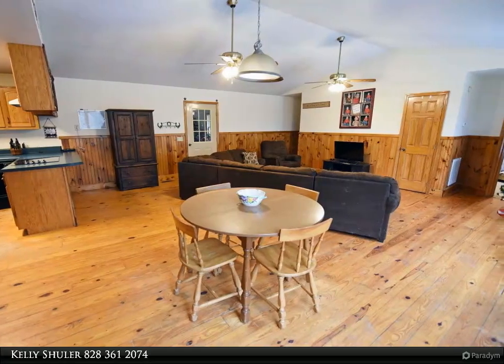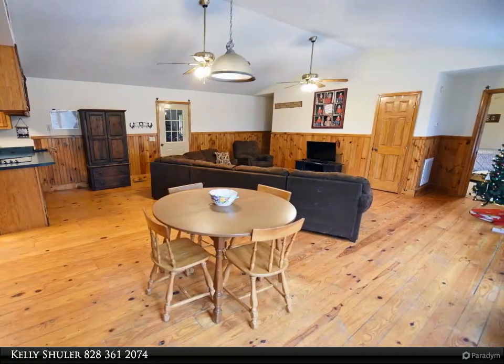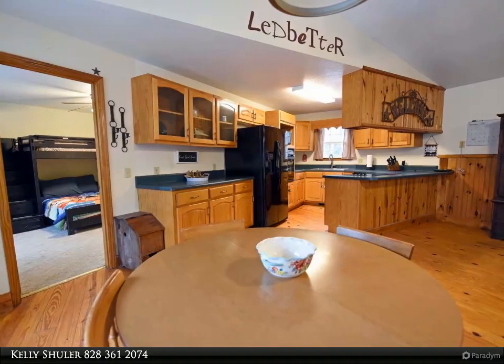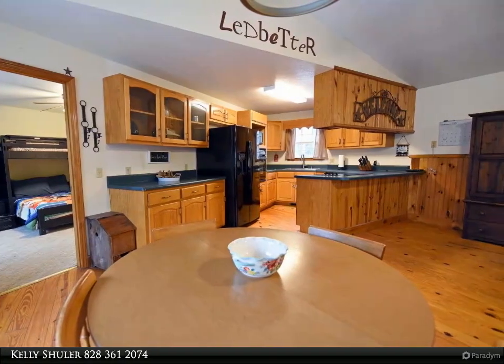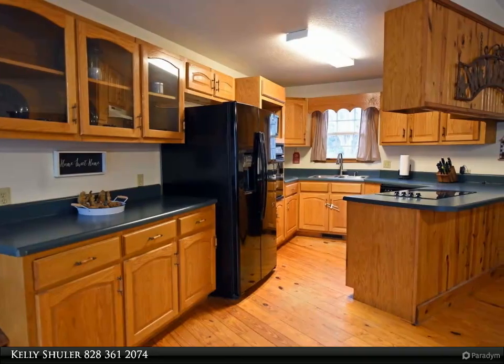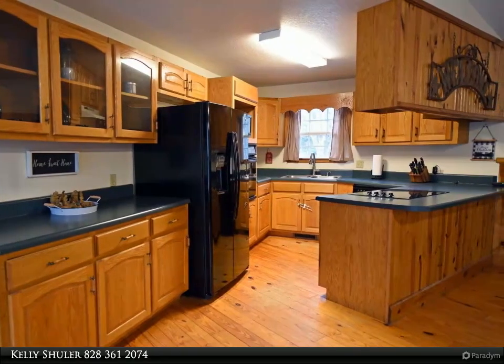Full unfinished walkout basement that is stubbed and insulated. Would not take much to double your space. Plenty of deck space and a pool for everyone to enjoy. An amazing 210 by 40 pole barn to store your equipment, farm animals and your toys. Best of all, no restrictions.